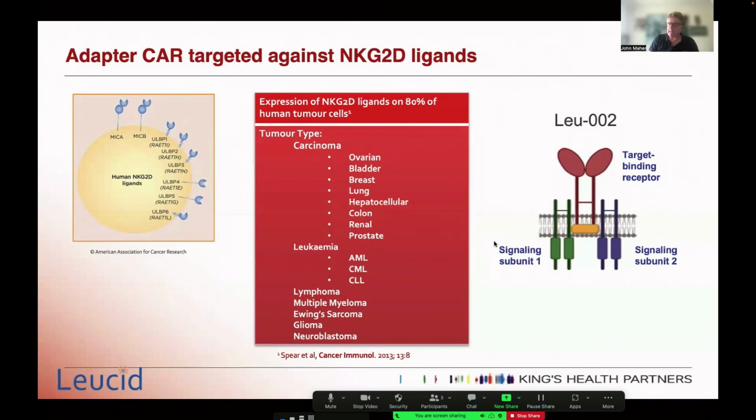The CAR that we started out with is referred to as LU002, and you can see a kind of cartoon illustration of its structure on the right of this slide.